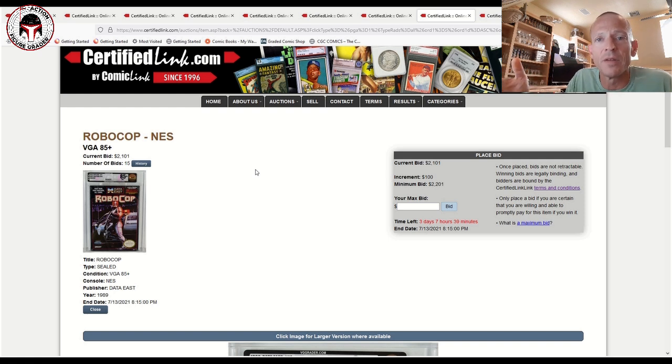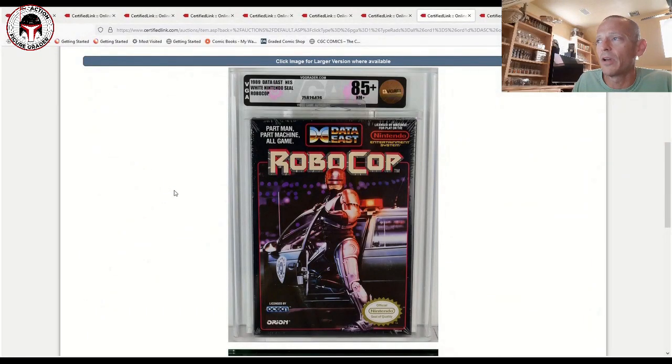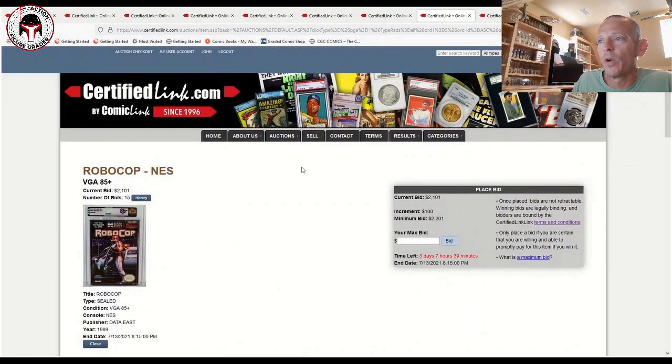I haven't looked this up on VGA's census, but I would guess that RoboCop, which was a terrible game, by the way, I played that growing up, probably had a pretty low census number, and given that this is 85 plus, it explains the high bid price, because it was not a very good game, but it's got some great art on it. But it's 85 plus. I remember that game very well. It was just awful to play. And it's at $2,100 right now.